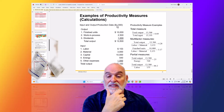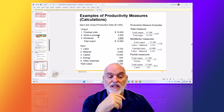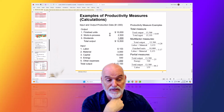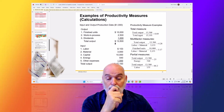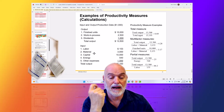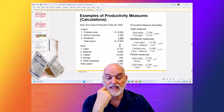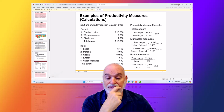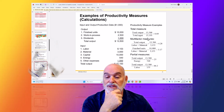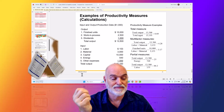Input and output production data, $1,000. Finished units, you have $10,000 worth of finished units. WIP, or work in process, $2,500. Dividends, so the total output is $13,500. The input, labor, material, capital, energy, other expenses, so $13,500 divided by 15,193. Total output by the measures, 0.89. Then you have multi-factor. You can add that in, 4.28, 3.17. But what does this mean?